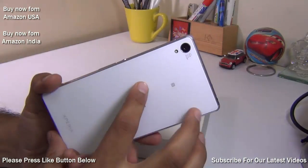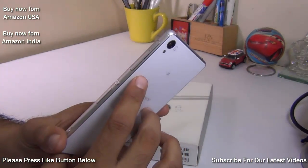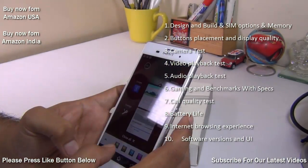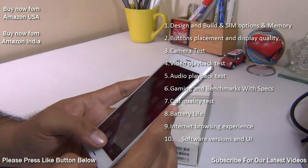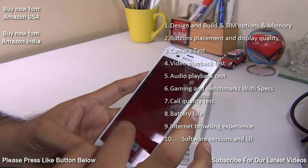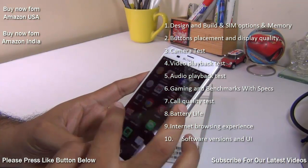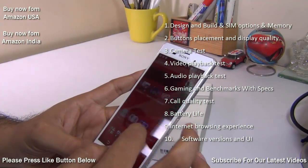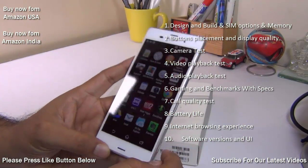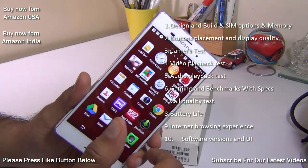We'll talk about the design, build quality. We'll talk about the SIM options, memory options. We'll talk about the display quality, camera test, video playback, audio playback. We'll talk about the gaming performance, benchmarks, specifications. We'll also talk about call quality. Then we'll talk about internet browsing experience, software and user experience of the Sony Xperia Z3.